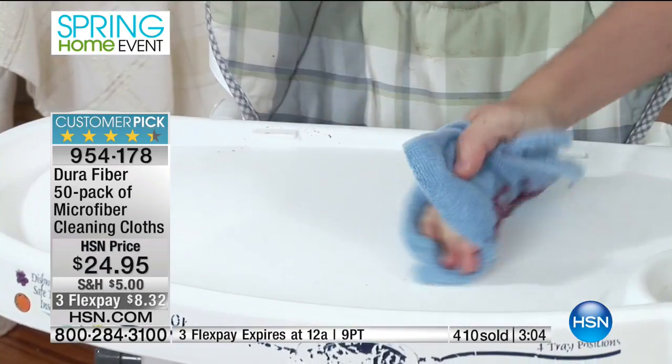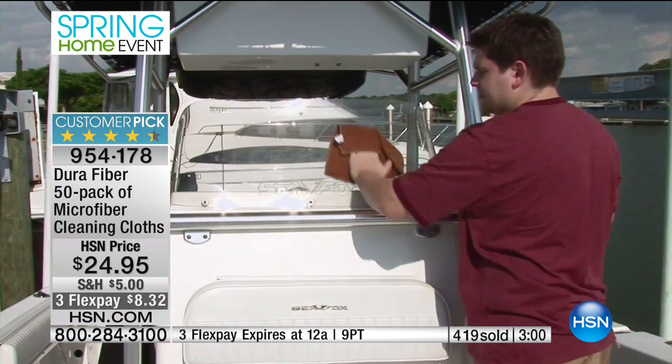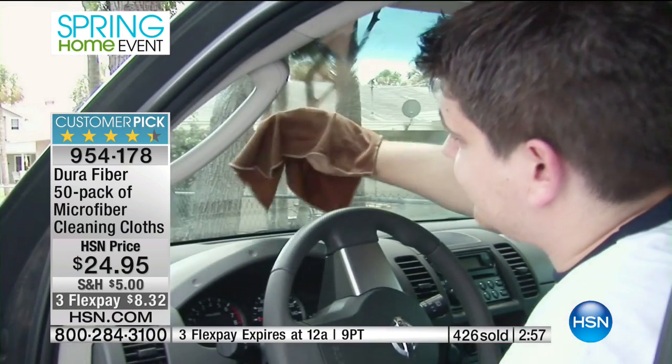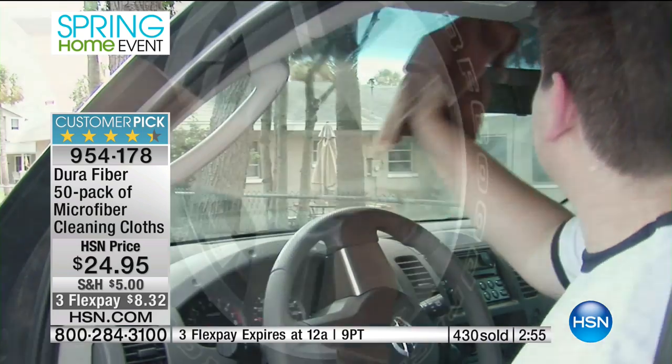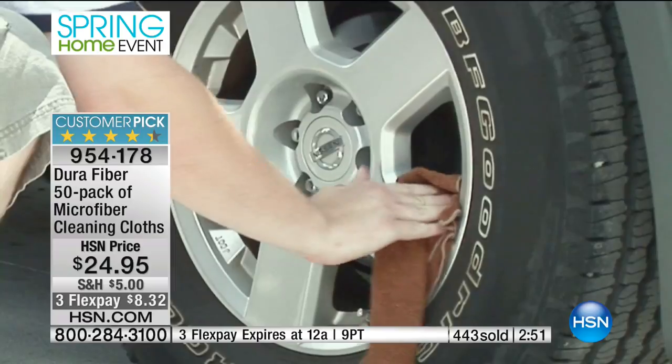These are great for all the surfaces in and outside of your house. Look at this right here. It's cleaning the plexiglass on a boat, on the windshield, on a motorcycle. The inside of your windshield, getting rid of that haze that always seems to get in there. You didn't bring your boat in here. No, I did not bring my boat, but I did bring a car hood. We'll get to that in just a second.